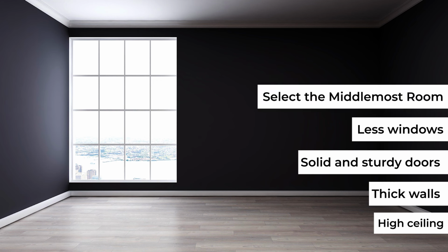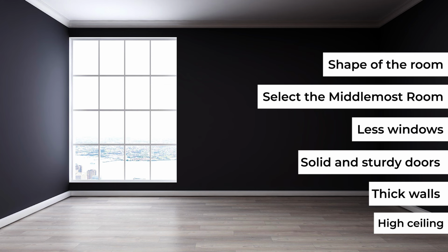Select the middlemost room because not only will it be away from your main door and backyard, but also the walls of your house which have the most windows. One more thing to consider is the shape of the room. It is recommended to use a rectangular room to avoid noise from bouncing off the walls.